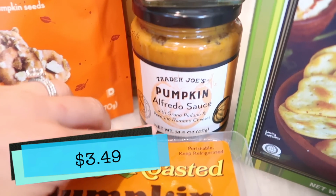If you're really into seltzers, you might want to give it a try. Personally, like Tim said, he and I are not seltzer drinkers. We're more beer or wine drinkers. So, yeah. But I'm glad I tried it. So it's a good gluten-free option. It is. We're gonna move on and try the pumpkin Alfredo sauce before we get into the sweets.